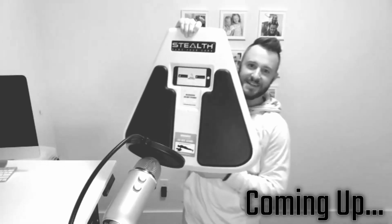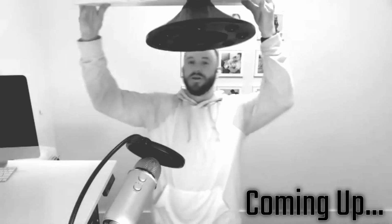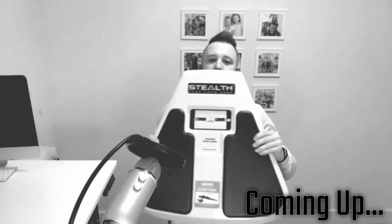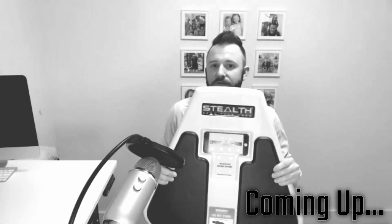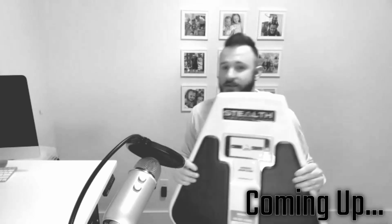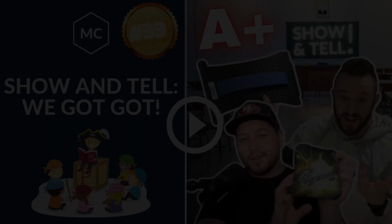This is the stealth board. It's kind of hard to demo, but if you can see there, it's got a thing underneath it that pivots. So here, I'll put it on myself. It pivots like this, and you do core on it. So you do a plank, if you know what a plank is. It pivots, so it makes the plank harder, and it works your core. And then right there, if you can see that, that's where your phone goes.